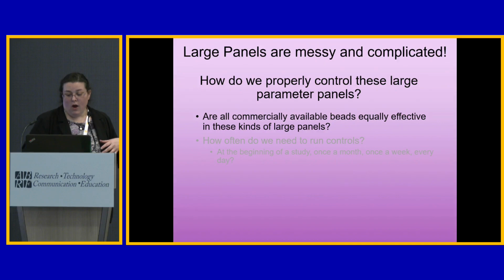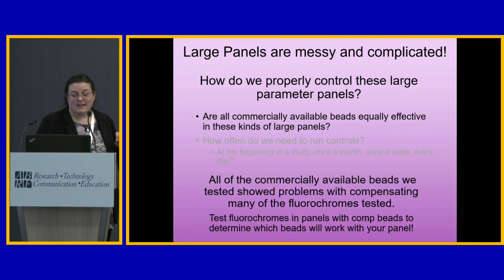Okay, so that answers the first question. Are all commercially available beads equally effective in these kinds of large panels? And no. So what this tells me is, depending on what you need, you're going to need to test your fluorochromes in your panels to comp beads. And if you have to use beads, you're going to need to mix and match to fit what it is that you're looking for. Most of the time, you can't just pick one bead set and have it work, which is where I had the problem because I was using UltraComp, and that one's not great.